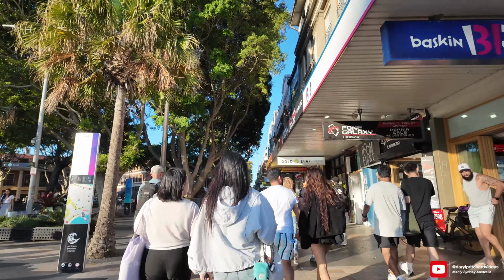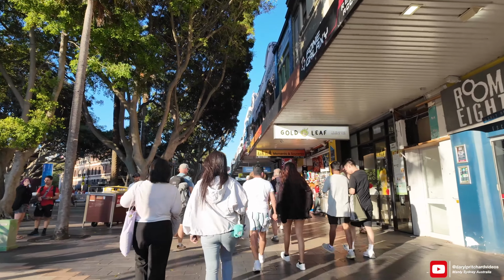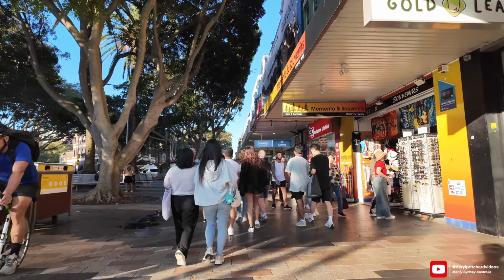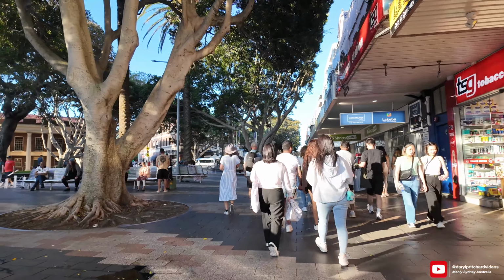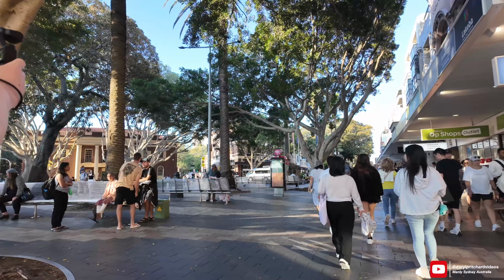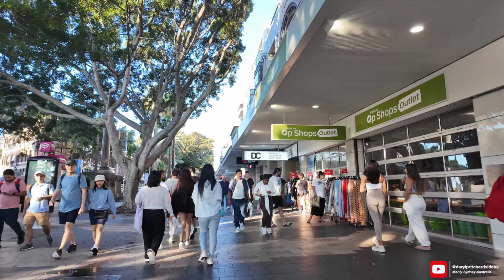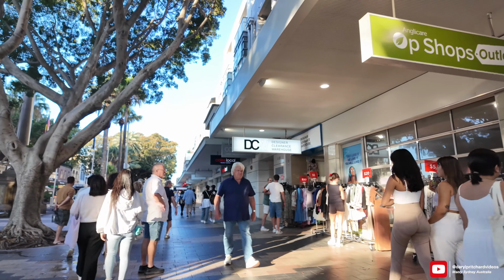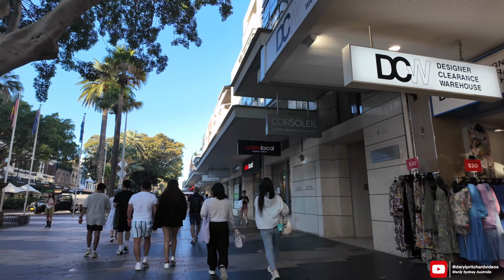Quite busy. Most of the shops do look open. As I say, it does look a lot busier than the last two times we've been here. Plenty of people sitting on the seats, relaxing and chilling out, and plenty of people walking about with ice creams. It is lovely and shady here as well, so it's keeping the sun off us. The buildings are sheltering us.